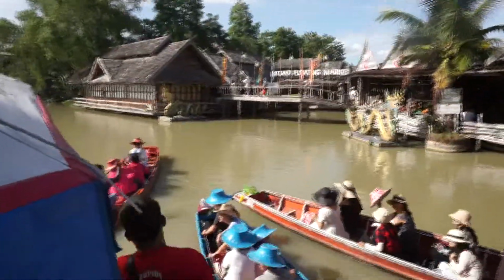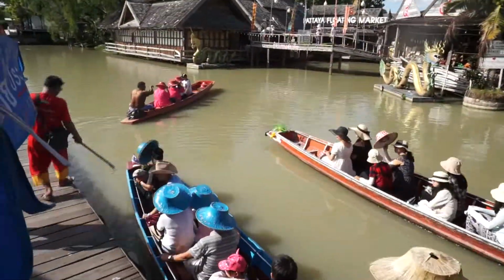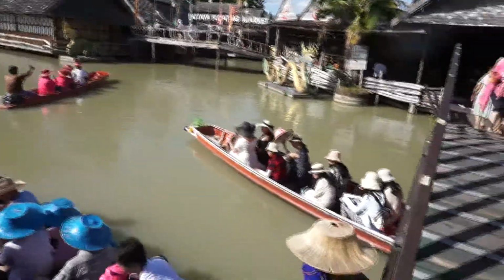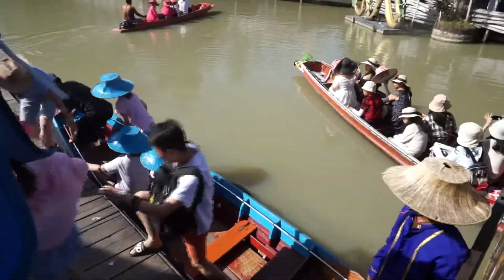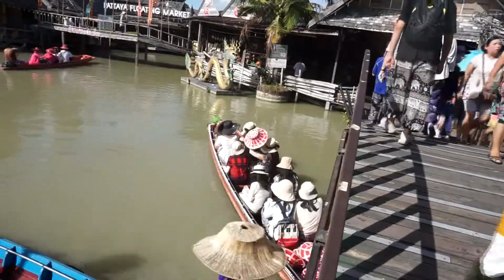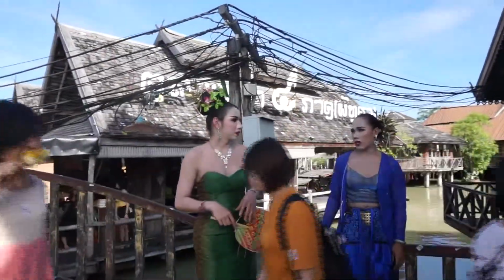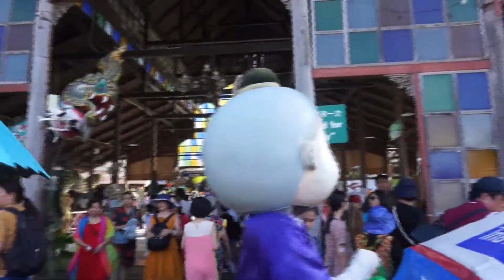This portion of the floating market is too crowded because there are lots of tourists in this area. We have teapots, right? Just floating and revolving around the whole floating market, and that's the way. Oh, this boat just arrived, and this one may just be arriving or turning to the destinations. These two guys are dressed well for great photo sessions, and this might be the exit gate.